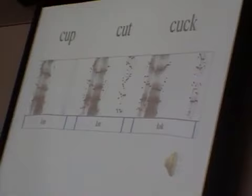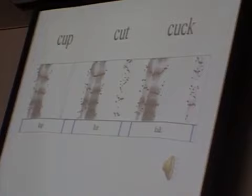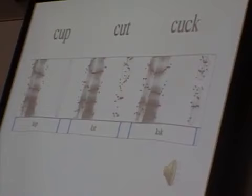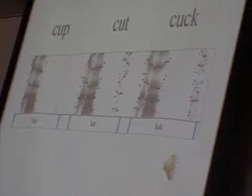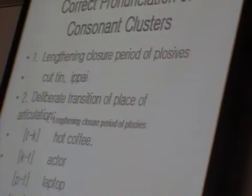Kak. There's hardly audible feature coming at the end of P. But if you say kakku, then you will see a different picture altogether. Next one. The same thing. Next one, please.